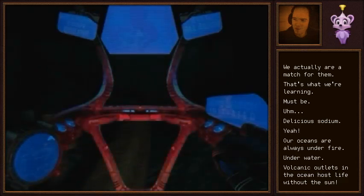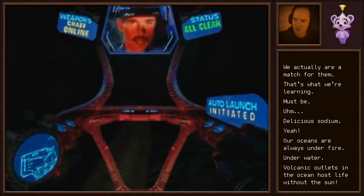Volcanic outlets in the ocean host life without the sun. We've lost communication with all sectors, and there's been an unauthorized launch from Subway Alpha.